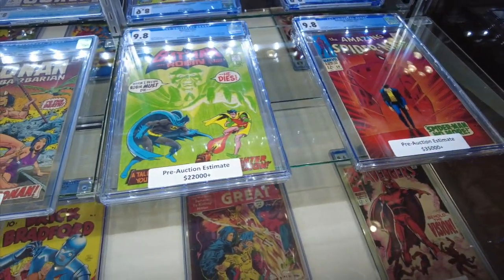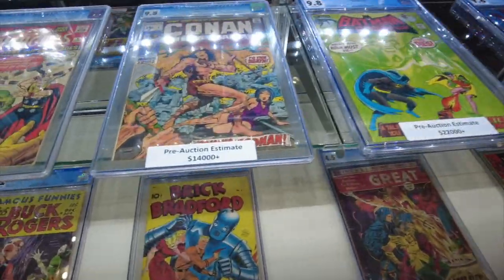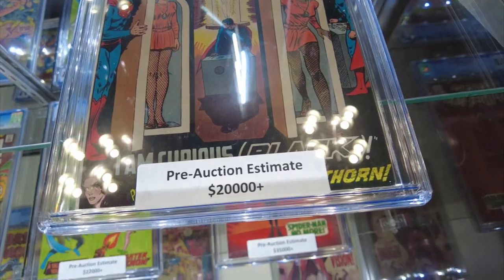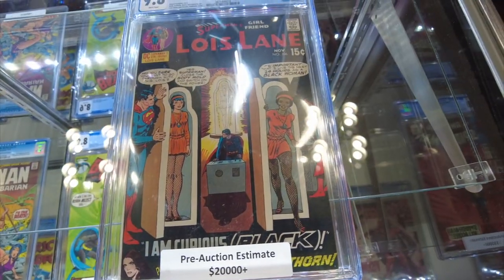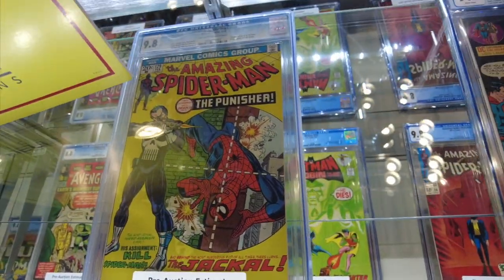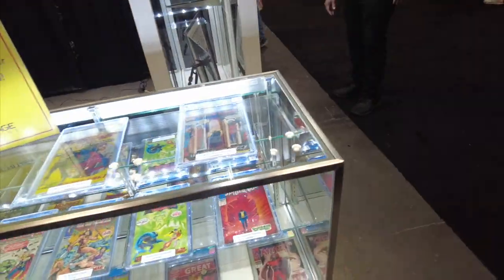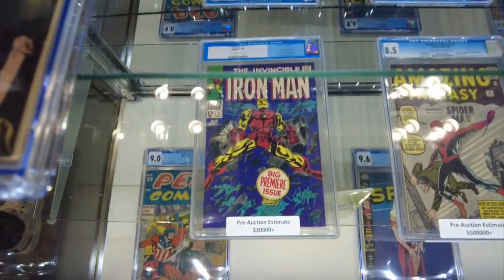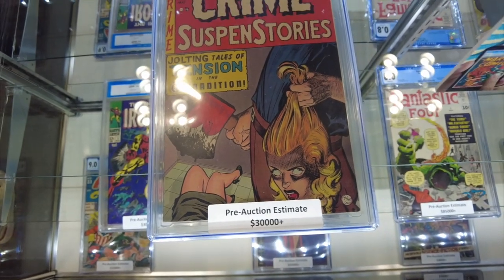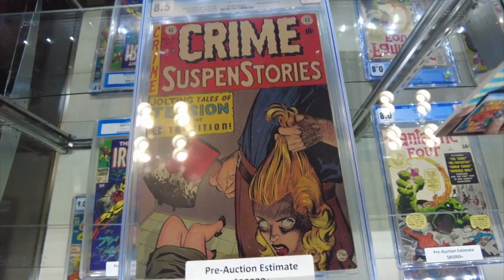Was that first Kingpin at Spider-Man? Ra's al Ghul, first Conan. Pre-auction estimate. A lot of zeros on that number, right? Do you see all the zeros? Count the zeros. First Punisher. All right. These are all high-grade books, right? They're beautiful. First Iron Man. Oh, here it is. Here is the EC Comics with the head off.